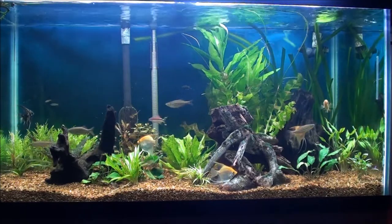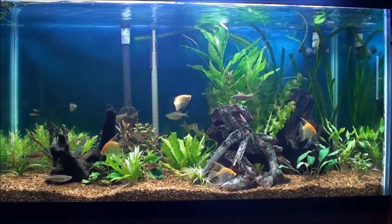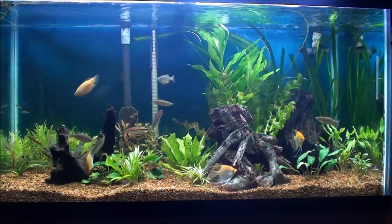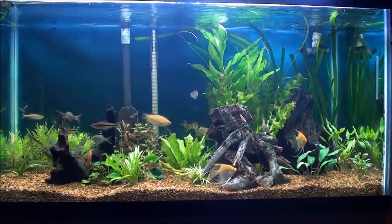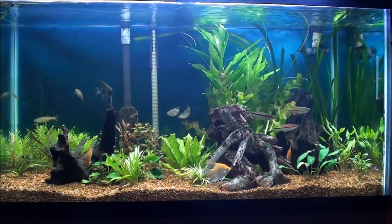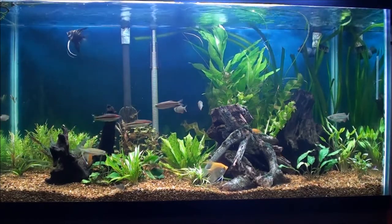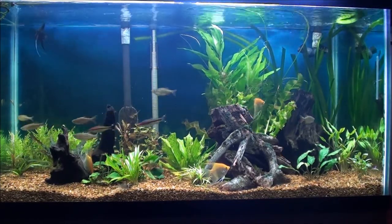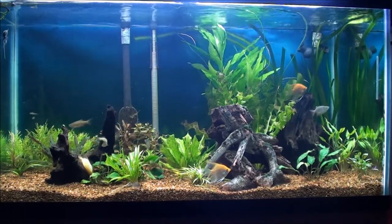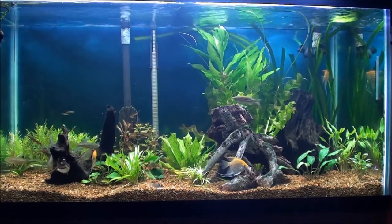But yeah, I'm just really excited about this tank, excited about what it looks like, excited with the success that I've had in just the short amount of time that I've been doing this. It's not perfect, I'm still working to get to that balance that planted tank people, fish tank people talk about. I'm still working to get there, trying to equal everything out, trying to keep the algae in check and at the same time keep the plants growing healthy.